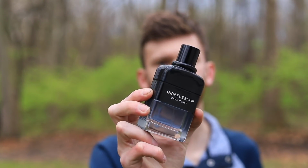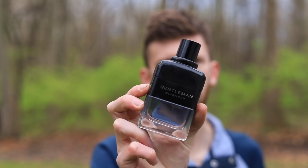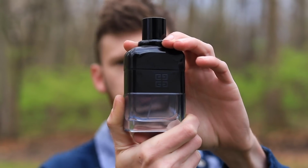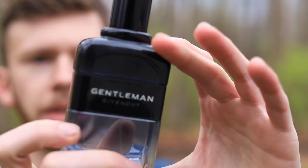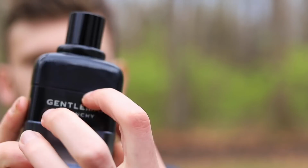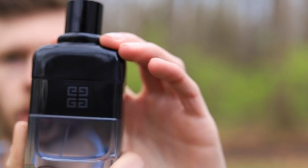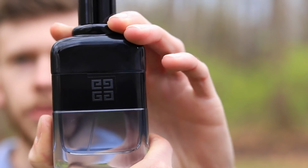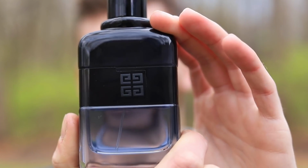Out here in this lighting, it may not come across quite how it does in pictures, but it does look great. My only thing is on the back, and this may be hard to see, so I'm going to move in abnormally close to the camera. The sticker here wraps around the bottle, so that's your Givenchy Gentleman. That is a sticker. It comes around to the back. Here's the Givenchy logo, and that's kind of where the sticker connects, but it's off-center. I don't know if that shows up really well on camera, but it is in fact not centered.